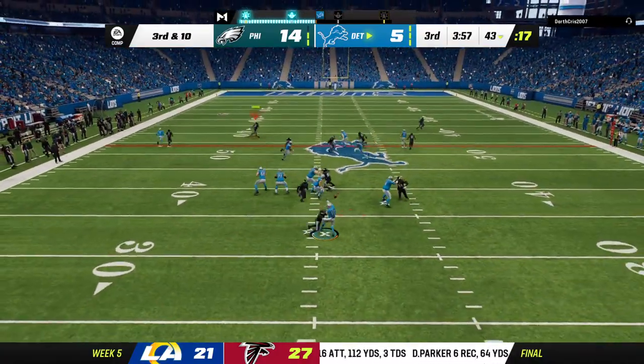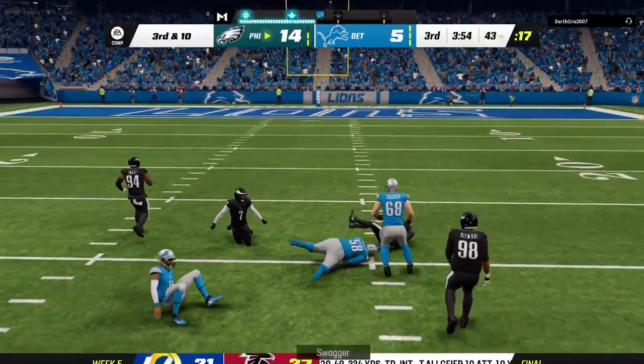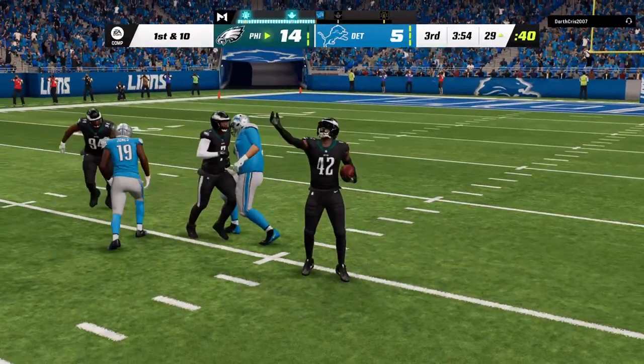Out of the gun, they'll look to throw. And he's going to be intercepted for the third time thus far. And the Eagles are going to take possession of the football.